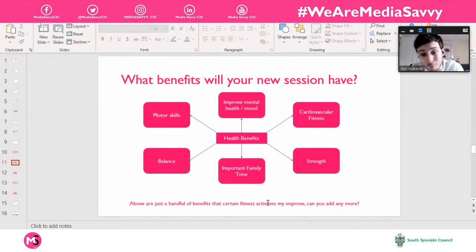It could be improving your mental health and your mood, and it might be just a feel-good class, something like yoga, Pilates, that sort of thing is really good for your mental health, that meditation, that mindfulness side of things. It could be motor skills, it could be doing basic things.